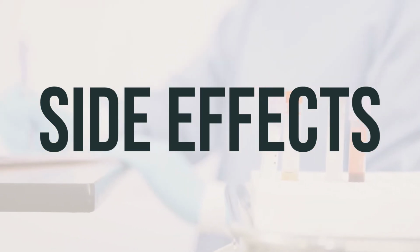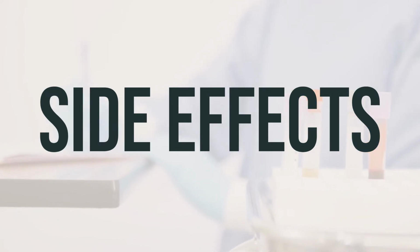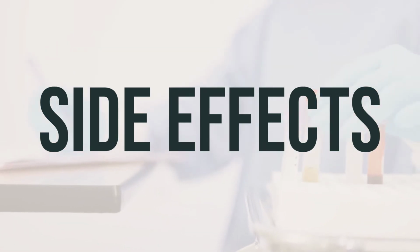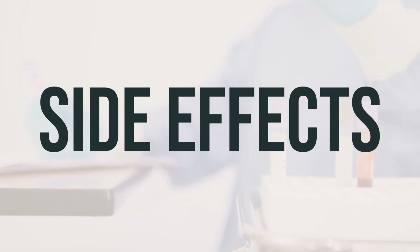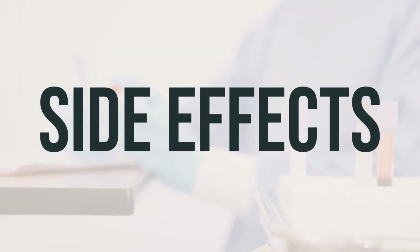Many people taking this medication do not experience serious side effects. Contact your doctor immediately if you experience any serious side effects, such as fainting, fast or pounding heartbeat, or changes in mental health like anxiety, nervousness, hallucinations, abnormal thoughts, or paranoia.